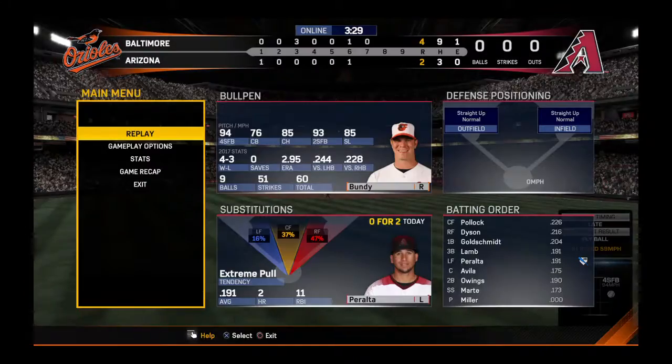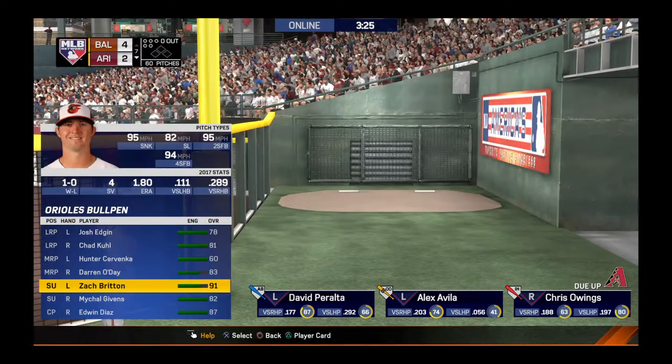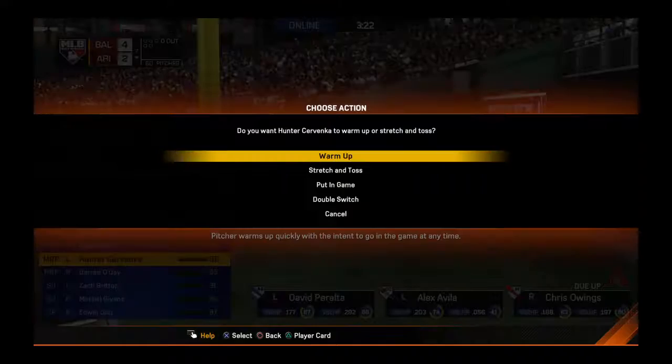Ready now. Leading off for the Diamondbacks, left fielder David Peralta.